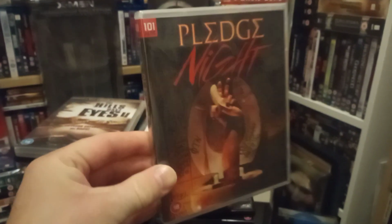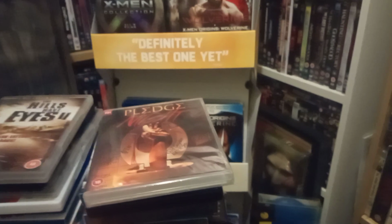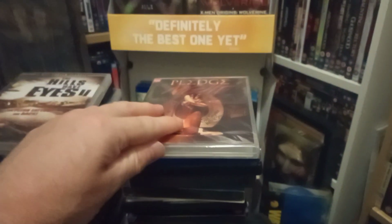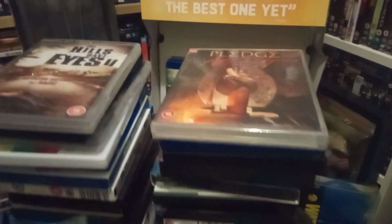Pledge Night. I've heard of it, but not seen it. And when I found 101 Films had released it, I picked it up. Great edition. Right, I'll show you an Arrow title.